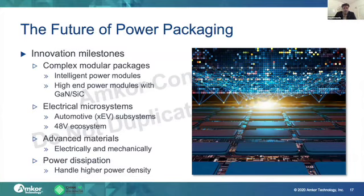So along with these areas, we need further innovation in new materials to provide better mechanical stability and robustness, and we also have to take care of the bonding mechanisms, how they can be improved to better withstand extended power and temperature cycling. So there's a whole lot of innovation in that area that's still required.